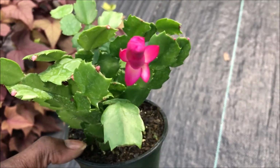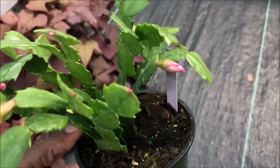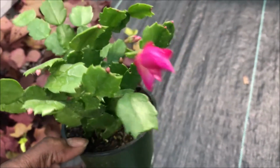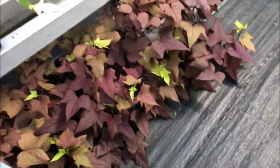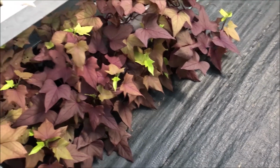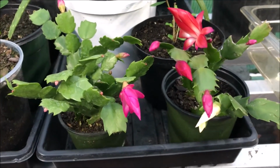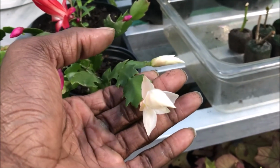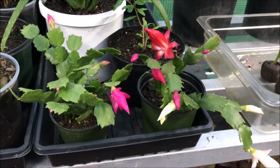But nonetheless, as you can see, this thing is loaded all the way around with blossom buds. So for the next several weeks at least, we can look forward to coming out here on a daily basis and enjoying this spectacular splash of color in our Hi-Tunnel greenhouse. Our pink, white, and red Christmas cactuses are indeed in blossom for us here, and we couldn't possibly be more pleased with such a spectacular addition of color inside our greenhouse during the fall and winter months.